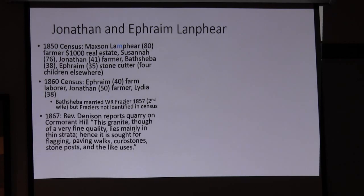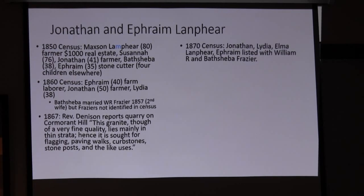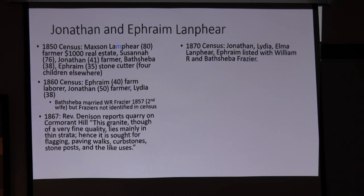I'll mention again that in 1867, Reverend Dennison reports the Lampheres are quarrying on Cormorant Hill and notes it is fine quality but in thin strata, so it's mainly used for paving stones, stone posts, and the like. In the 1870 census, Jonathan is a prosperous farmer with his wife Lydia and their daughter Elma.